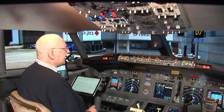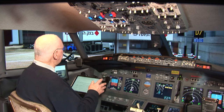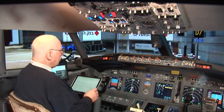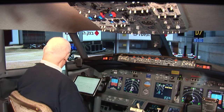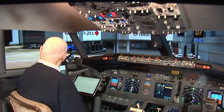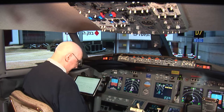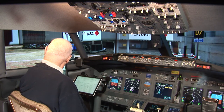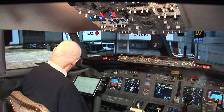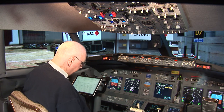Now I'm going to get our clearance and our departure clearance from Ben Gurion Airport here, and we tune in to 119.35. So 119.35. And request our IFR clearance.